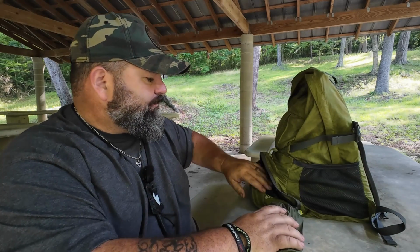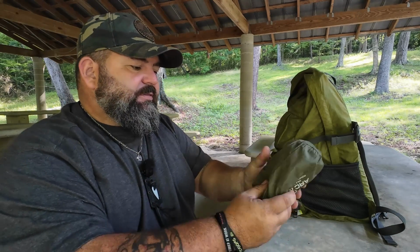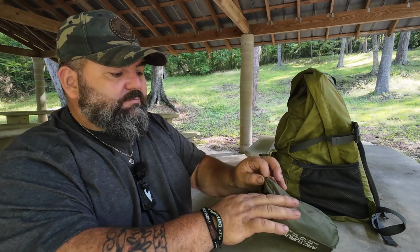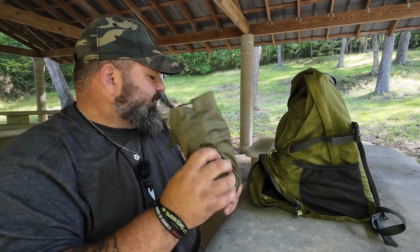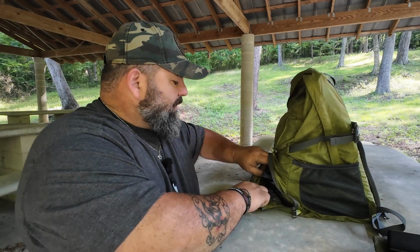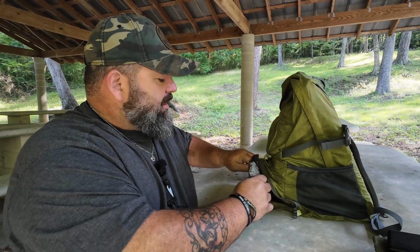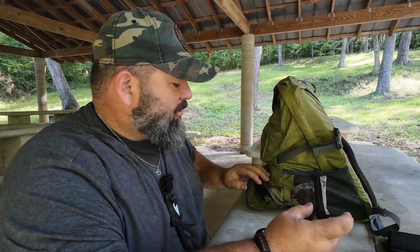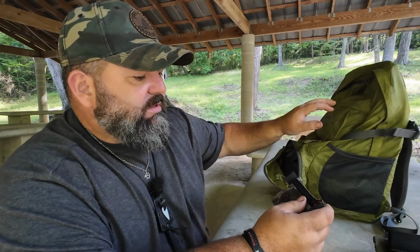Now, in this front pocket also, I apologize for the noise. I'm at a park right here by the road. So this is a bag for batteries and such, just for filming. Along with that, in this bag, I have a few other items here in this front pocket.